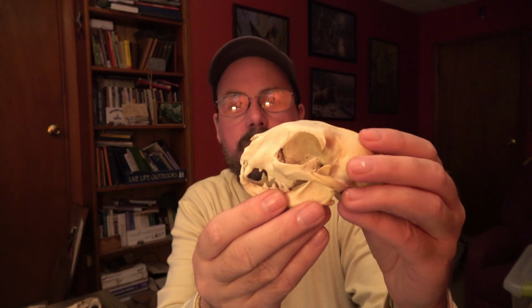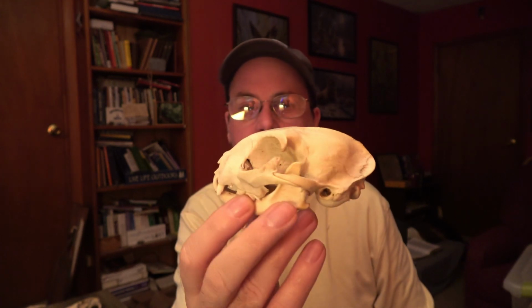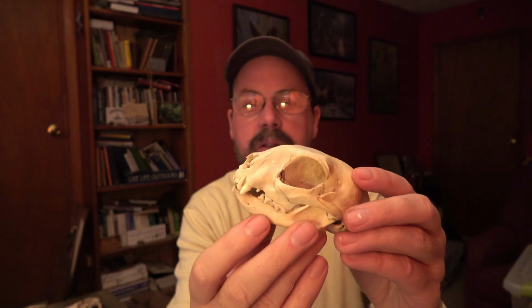Let's do another skull. This one I have the upper and lower jaw to this one. There you go. Who does this belong to? Notice the teeth in the front. Look at that. If you guessed, this belongs to a cat. Just a regular house cat. So there you go. Obviously not a plant eater. That was number 8.